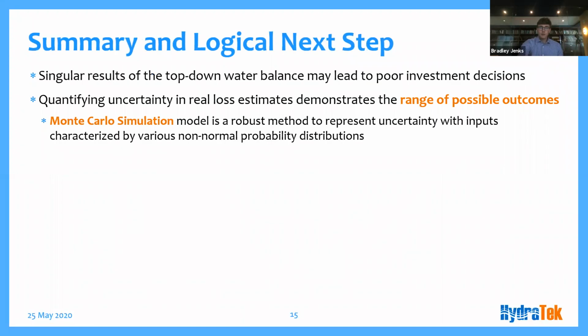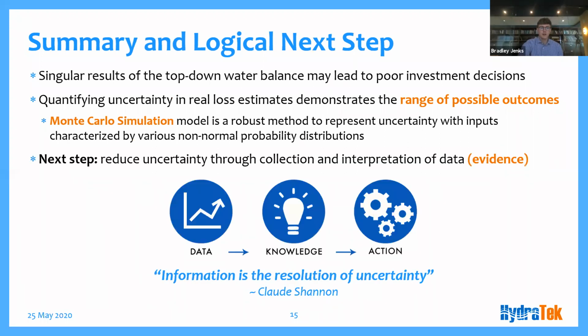So briefly, in summary, realizing that singular results of that top-down water balance may lead to poor investment decisions, and that the uncertainty associated with those input values does produce a range of possible different outcomes. And so understanding this is key to evaluating how our systems are performing in terms of this initial top-down assessment. Logically, the next step is to look at bottom-up approaches through the collection of data and reducing uncertainty in those areas that we are testing and collecting field data in.